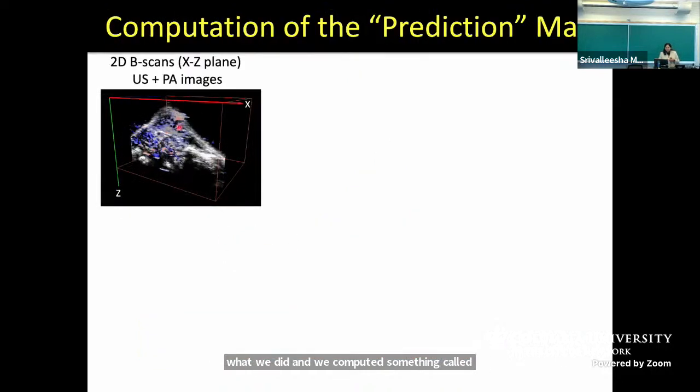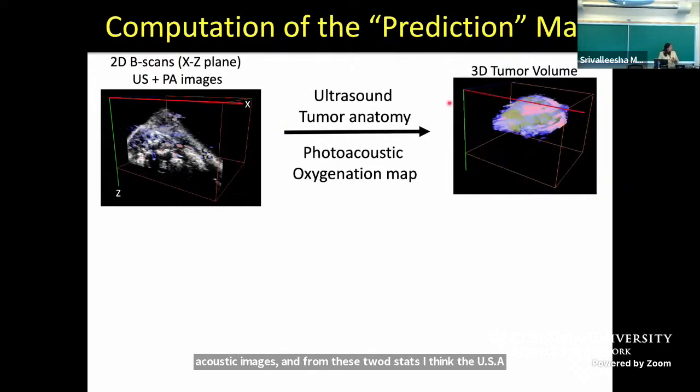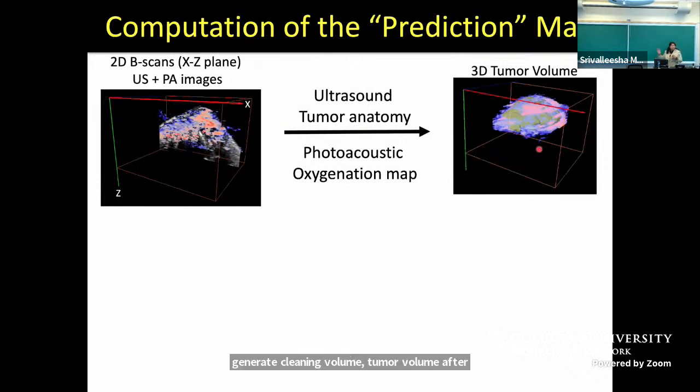So we did a lot of 2D scans of both ultrasound and photoacoustic images. And from these 2D scans, we can generate a 3D tumor volume. Ultrasound will give you tumor volume. Photoacoustics is giving you this oxygen saturation map now in 3D. And you remember our data from before between complete responders and non-responders? We really showed that in complete responders, oxygen saturation decreased significantly.